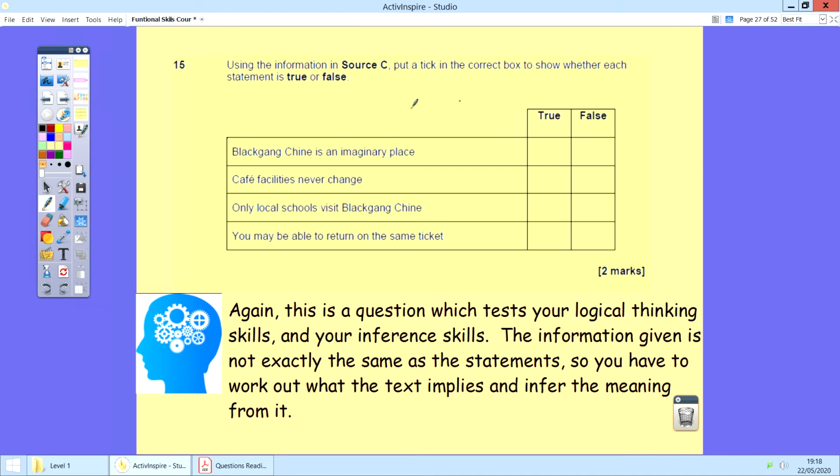So, true and false again, nice and easy. Let's see which ones are true and false. So, Black Gang Chine is an imaginary place. No. False, because we know that you can visit. Cafe facilities never change. Well, we know that's not true on account of the fact that it said it depends on the season. Only local schools visit Black Gang Chine. Again, we know that's false, because it specifically tells us that loads of schools go from all over.